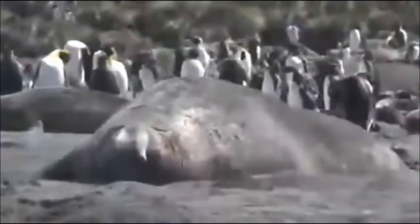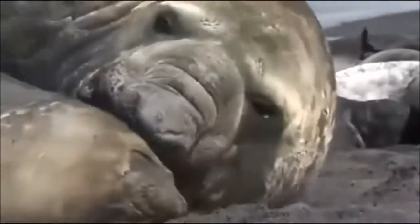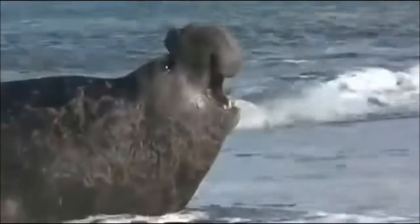The elephant seals just take your breath away. They are the largest seals in the world, weighing in at over 4 tons. And the large males dominate the beach.